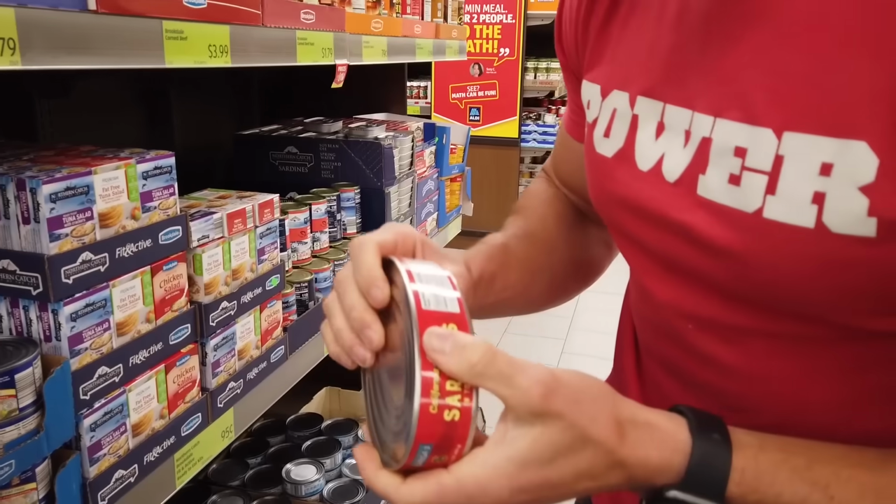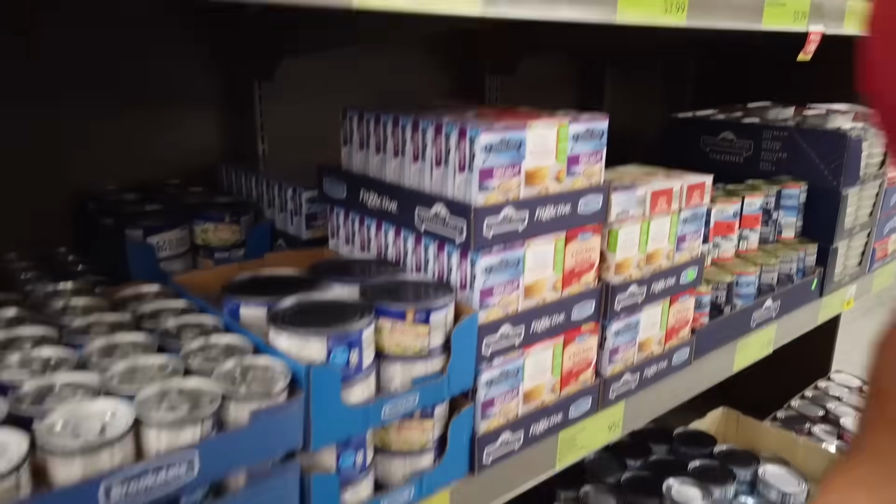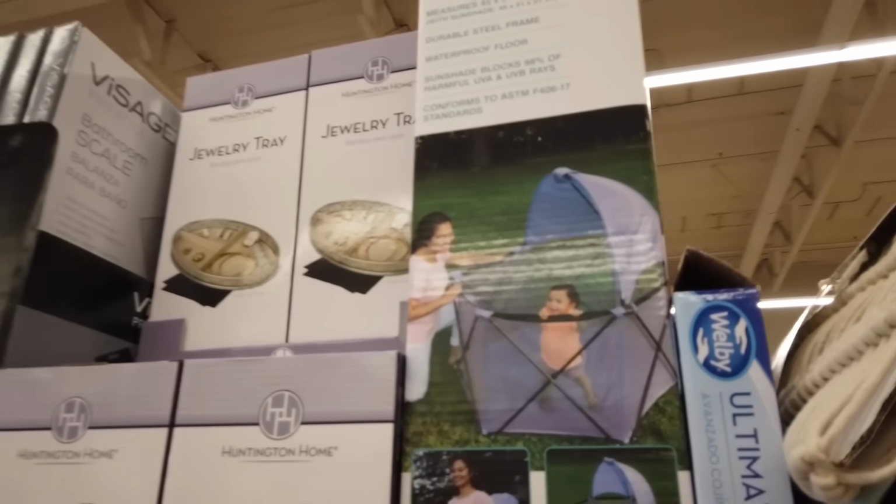But I mean, that's some pretty good stuff there. It's just big old sardines. And this would be cool if it didn't have the sugar. I just saw some bigger sardines there. Oh. It's an interesting store.